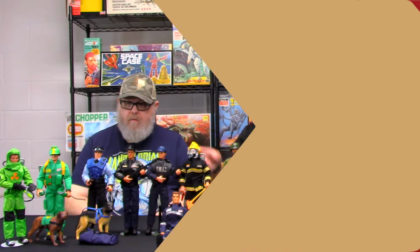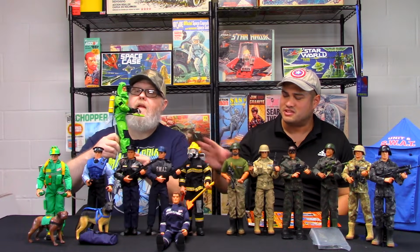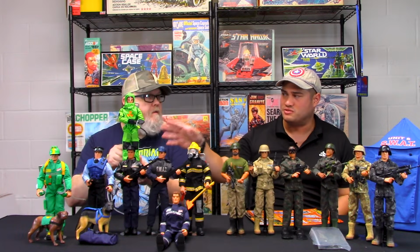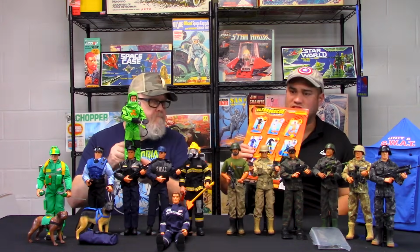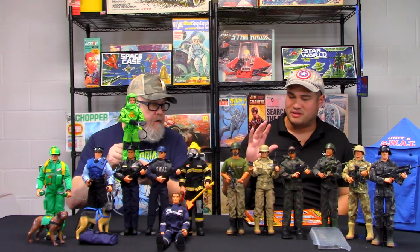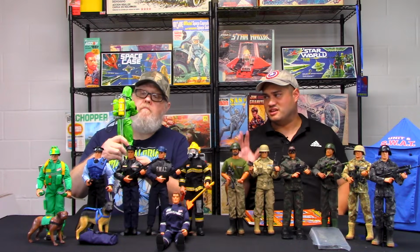The hazmat guy, that one is actually not considered part of the Ultra Rescue wave. This version of him was actually part of the Ultra Corps wave. But I wanted to put him with this one because the version of this figure that came with Ultra Rescue had the metallic suit. But the problem is the Ultra Corps metallic suits are starting to flake off and they get real messy, so I didn't decide to invest in one.